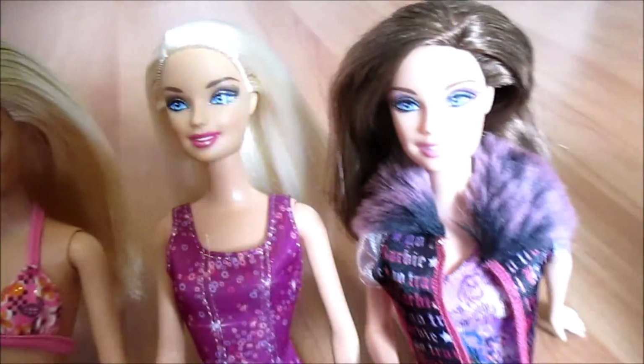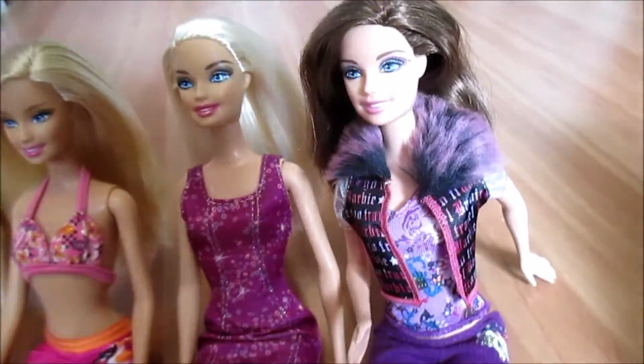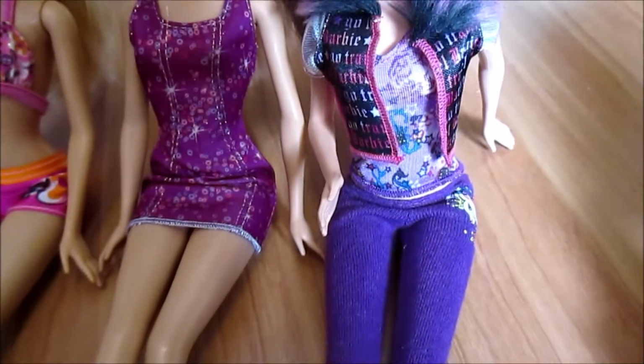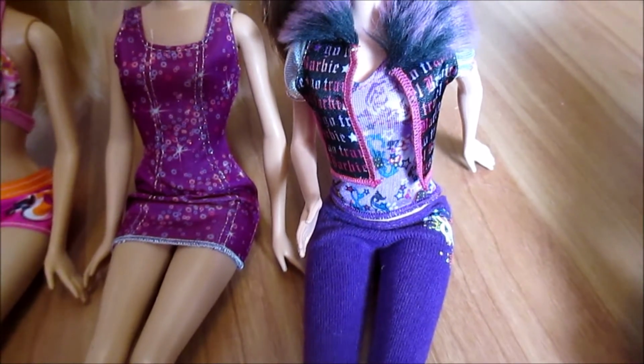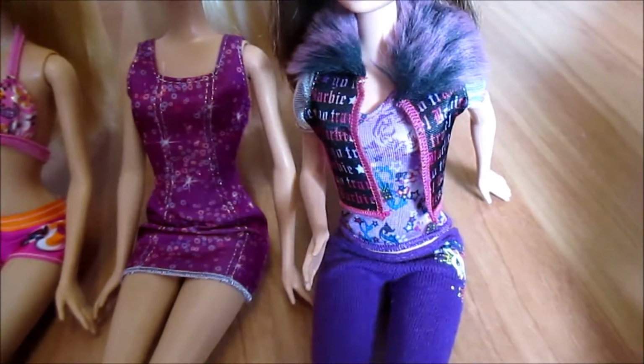This is Kiara, Princess and the Pop Star, the guitar one, and she looks really cute in this fashion pack, which I love. We got this in a bag of doll clothes last year, remember? When you got one of your Stacy's and Skippers?